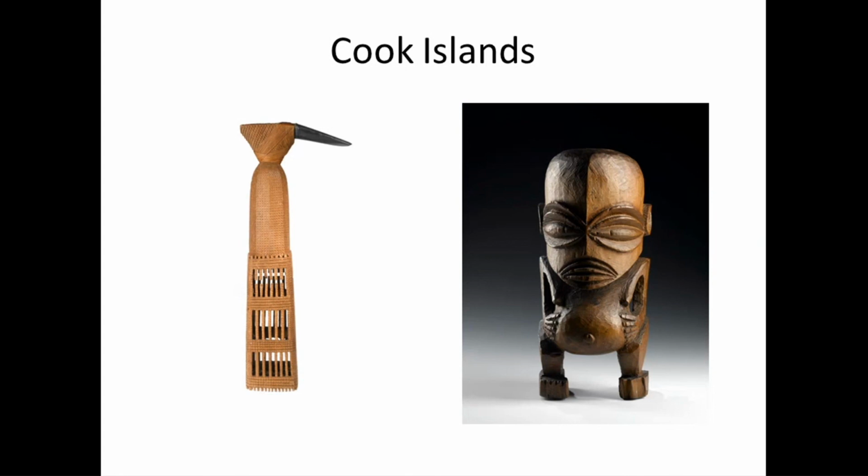This problem of understanding and interpreting material culture produced by other cultures is made even more complicated, of course, by the fact of European colonization. The ritual adze on the left, Cook Islanders probably did make objects like this and as elaborate as this before European contact. But this particular one was made in the 19th century, probably made for tourists, if you like. It was made for Westerners. It was made to sell to European visitors.